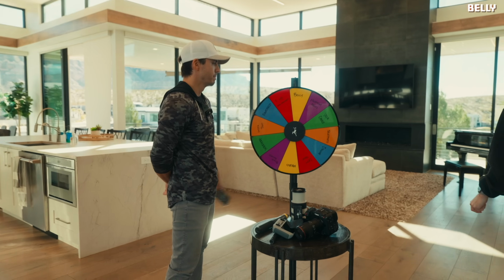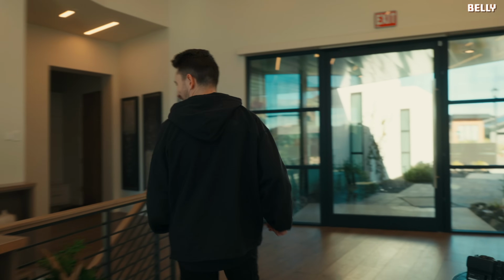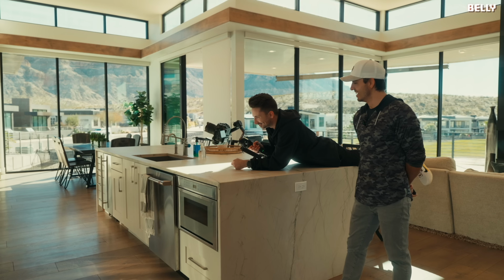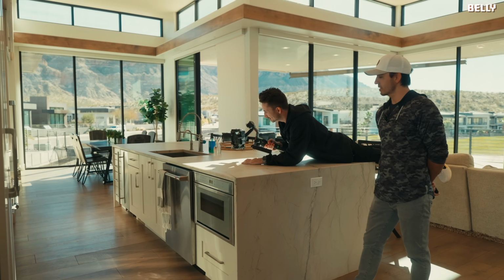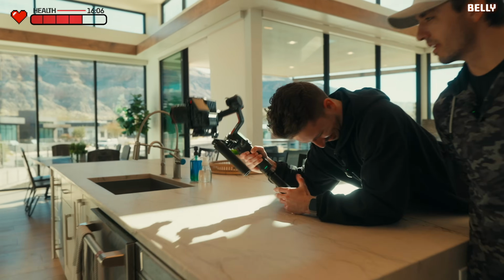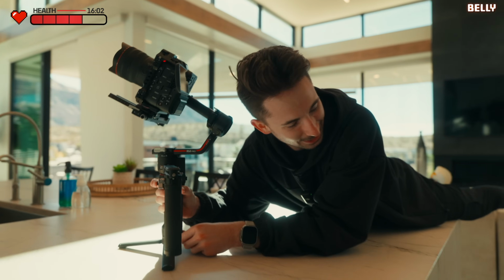Time has started. Could lay on the piano with this plank. Oh, I know. Hey, that'll work right there. My freaking back's just getting snapped in half. I can't do it. Well done. 50 seconds left. I think I had the one shot I needed to pass.